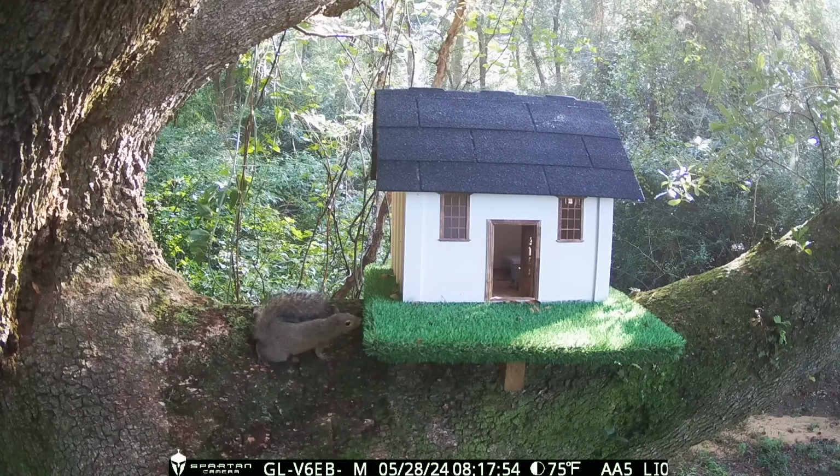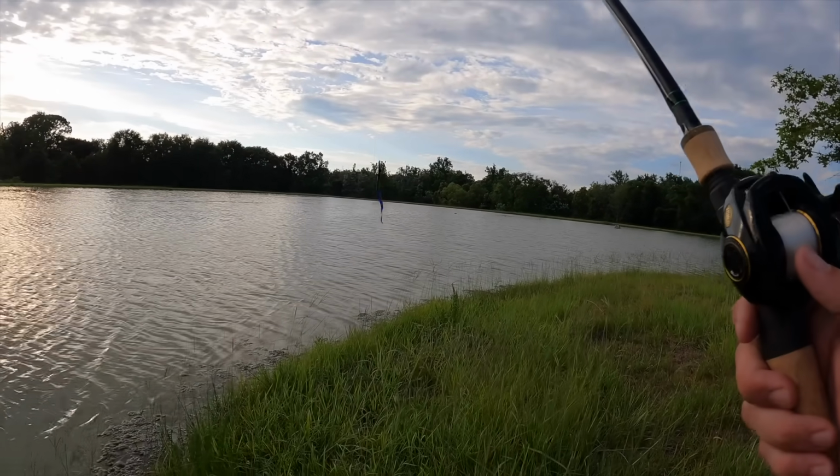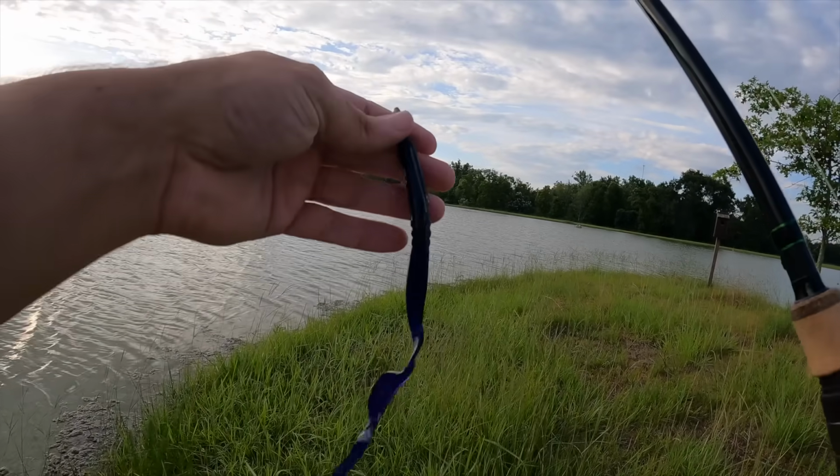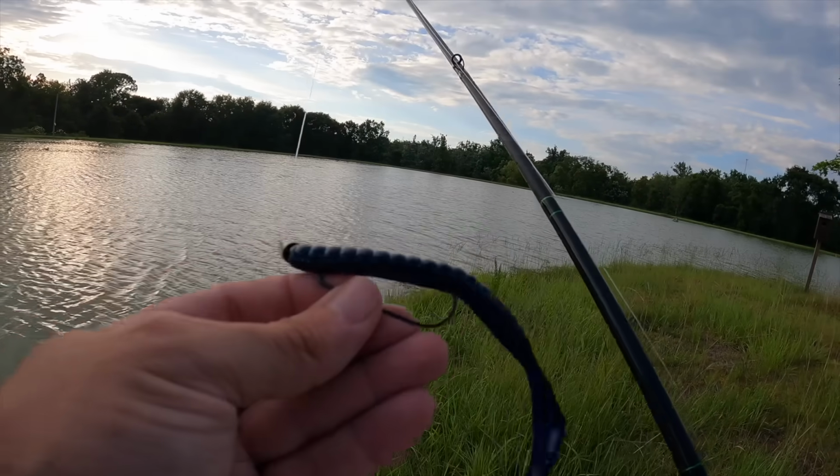Alright, out here on Alcatraz Island today, gonna do a little fishing, see if we can catch a big female with a 10-inch worm. These are notorious for catching the bigger bass in the pond. So let's catch a few, see how big they've gotten.